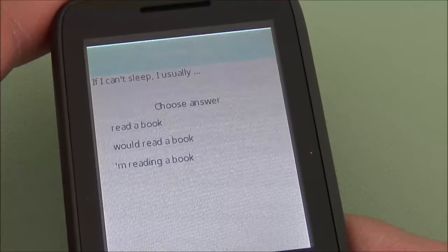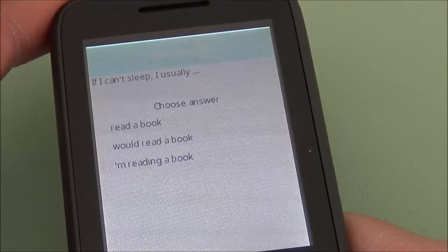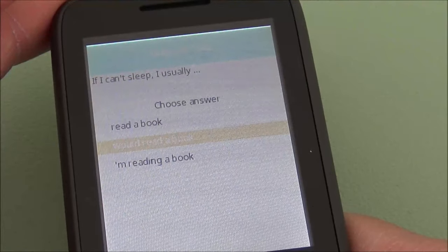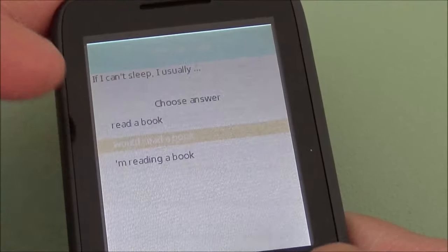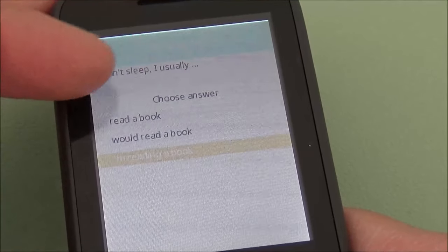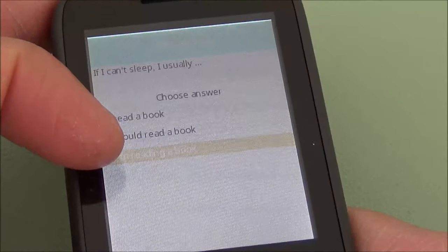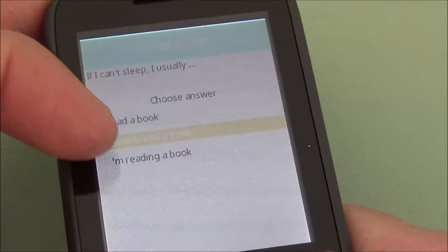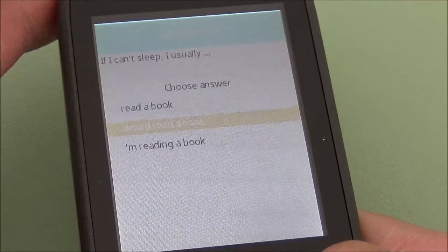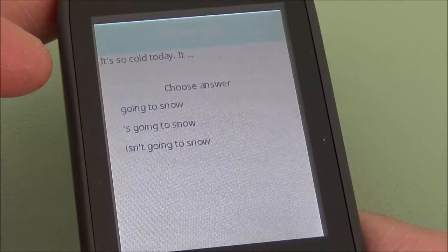I can't sleep. I usually read a book, would read a book. I'm reading a book. It would be, would read a book. See, the thing with this is this. You can think, you can use two of these. Like, I can't sleep. I usually read a book. You can say that, but I think it would be, would read a book. But you could say that because people would use it in that sort of way. So I'd go with would read a book, but it wouldn't surprise me if it's read a book. Yeah, so it was the top one.